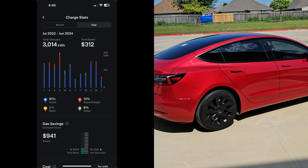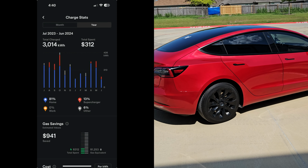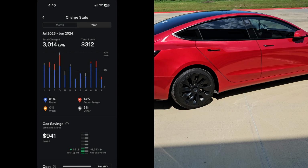But in the hotter months, I'm using more kilowatts. Sorry for the wind too, folks.